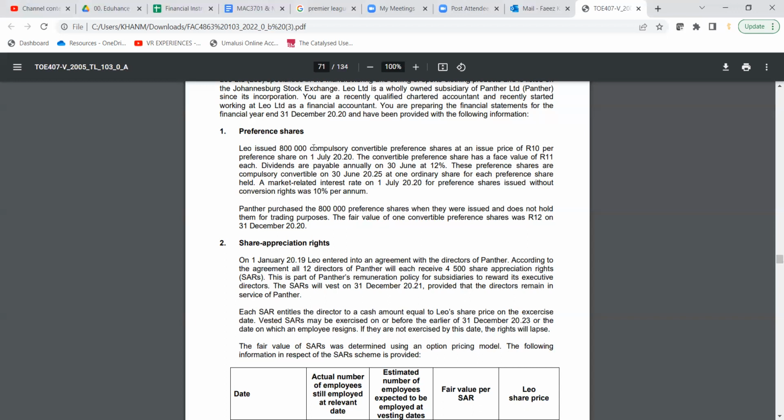In this case, there's no option, it is mandatory, it's compulsory. So there's no option of paying in cash. We have to pay with shares. So there's going to be a debt component and an equity component. So Leo issued, take note, issued means you have a liability. So when you issue, what's happening? You're giving a piece of paper. The paper is this instrument. I'm giving the holder a piece of paper saying that they have these shares. In exchange for that paper, they give me cash.